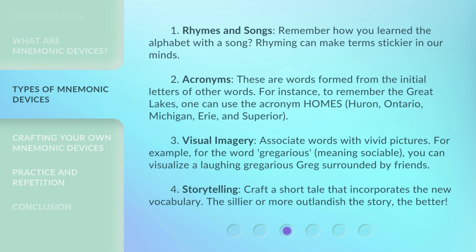1. Rhymes and songs. Remember how you learned the alphabet with a song? Rhyming can make terms stickier in our minds. 2. Acronyms. These are words formed from the initial letters of other words. For instance, to remember the Great Lakes, one can use the acronym HOMES: Huron, Ontario, Michigan, Erie, and Superior.